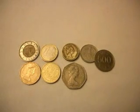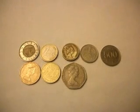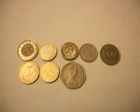And some other currencies you might look for that I don't have any examples of right now. If you can find some Chinese yuan, also known as renminbi, it's 6.13 of those to $1 US. So if you can find some high yuan banknotes, that might be something to pick up. Indian rupees, $1 US is equal to 56 rupees.